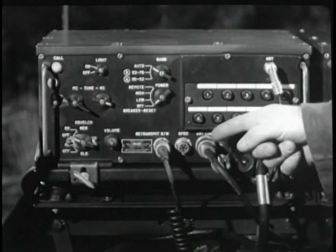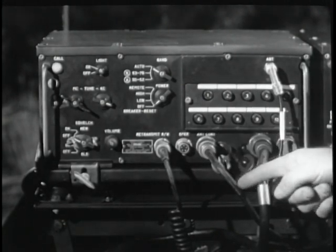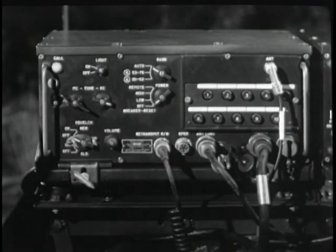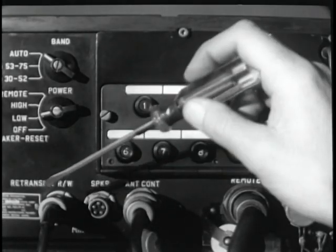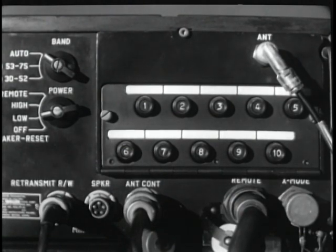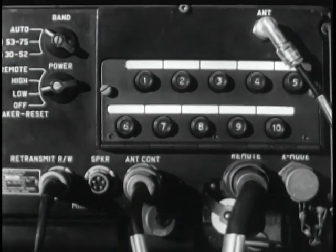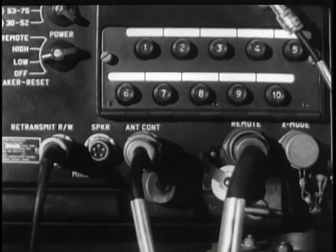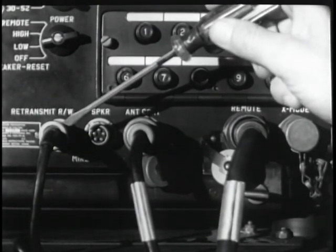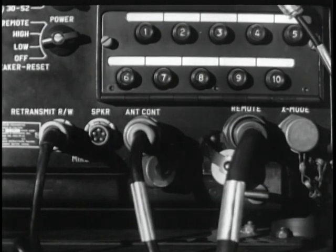The set is held in place by these mounting clamps. This cable connects the antenna to the set. This control cable connects the antenna matching unit to the control circuit. There are 4 other receptacles on the front panel.